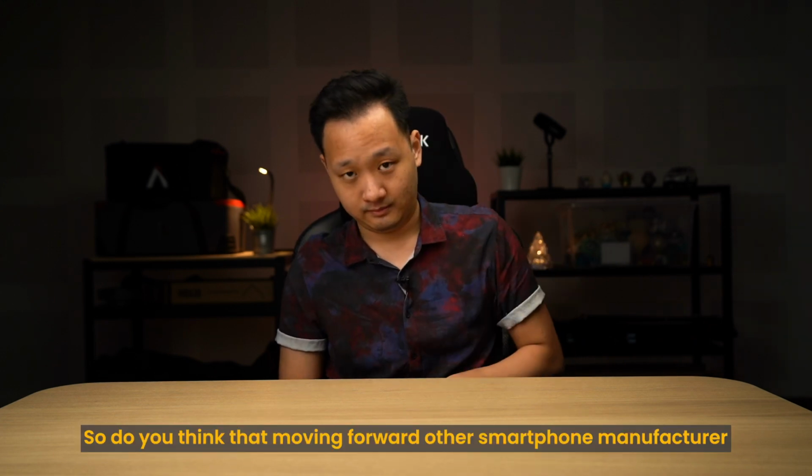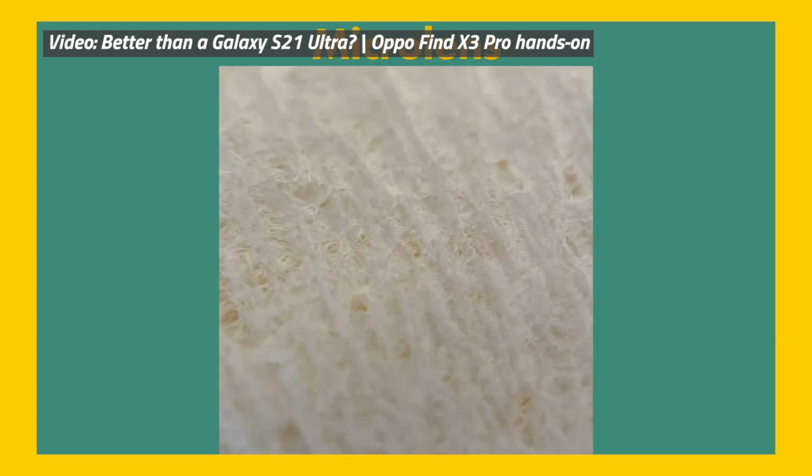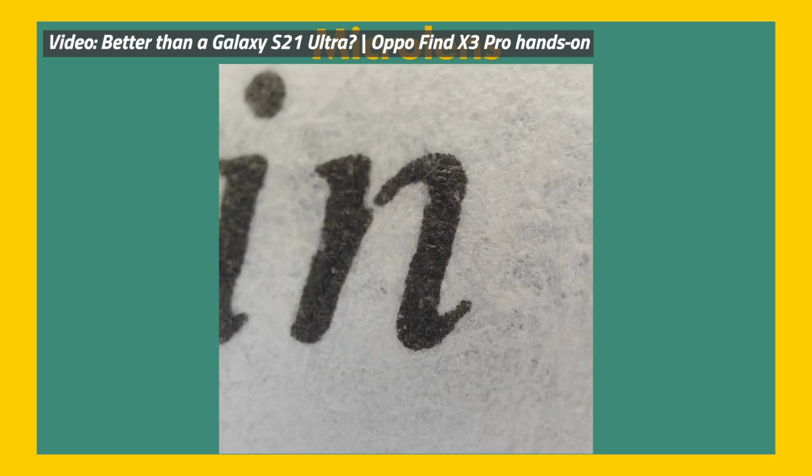So do you think that moving forward, other smartphone manufacturers will follow Oppo's footsteps and add the micro lens instead of zoom lenses? No, I don't think so. It's cool because we haven't seen this before, but if every phone has it, then it's just whatever. It's not fundamentally useful the way an ultra wide or a telephoto is. It's more like a fun thing that you can use to show people or take cool Instagram photos. So I don't think a lot of people are doing it. But then again, it's hard to predict these types of things. I've said a lot of things in the past that I thought were going to be the future, and look what happened. In the end, nothing happened.